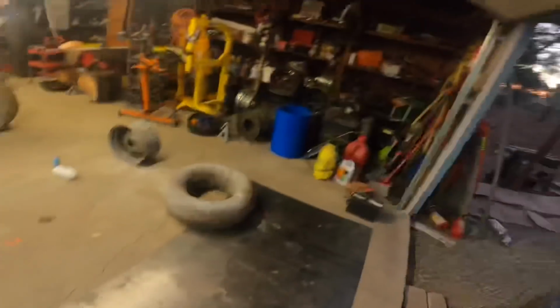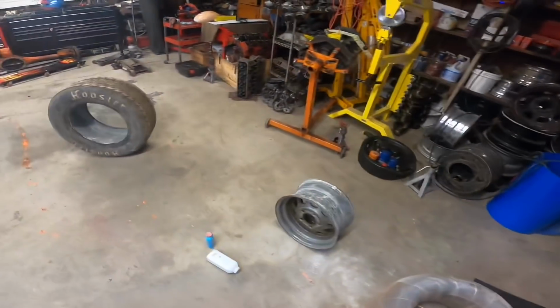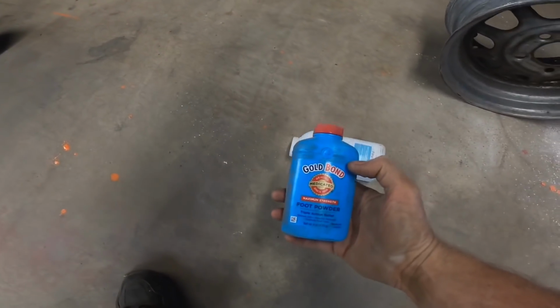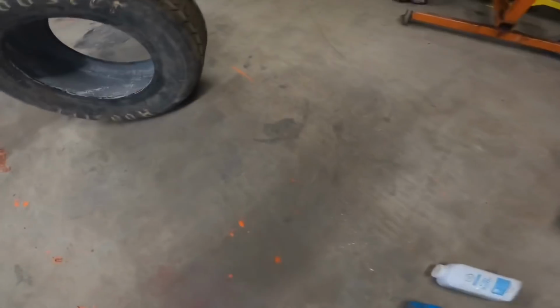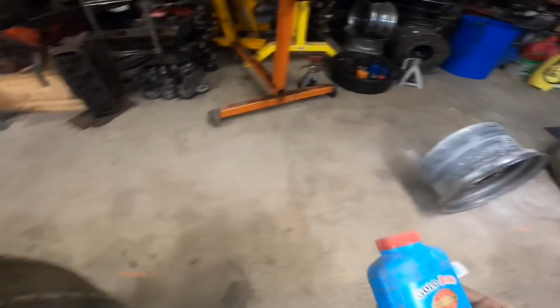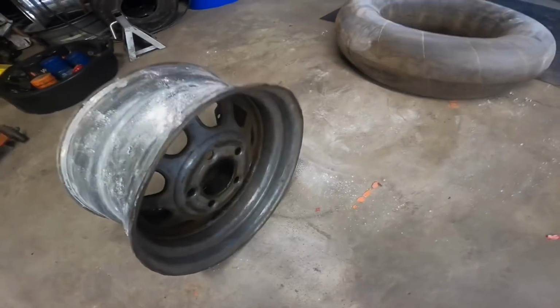All right, so once you get all three components baby powdered up, also, if you run out of baby powder, you can use a foot powder here. Same kind of deal. But anyways, once you think you have enough in there, add a little more. A little more never hurt. And then go ahead and mate them all together.